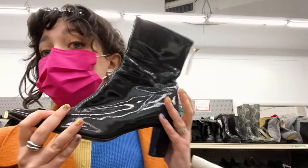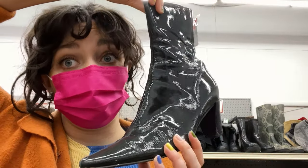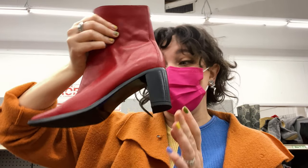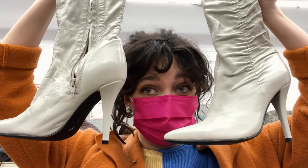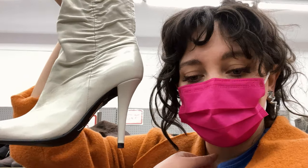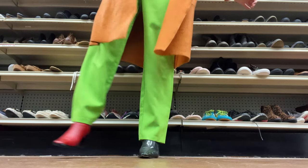So the first one is, these might look black, but they're actually like a mossy green. These are cool. They're kind of beat to crap, but I really love the shape. And then I found these. These are fun. We'll see if these fit. I also found these babies. I love the ruching here. The color is fun. They're too small for me, and also I would never wear that high of a heel. So these will go back, and let's try on the other two.